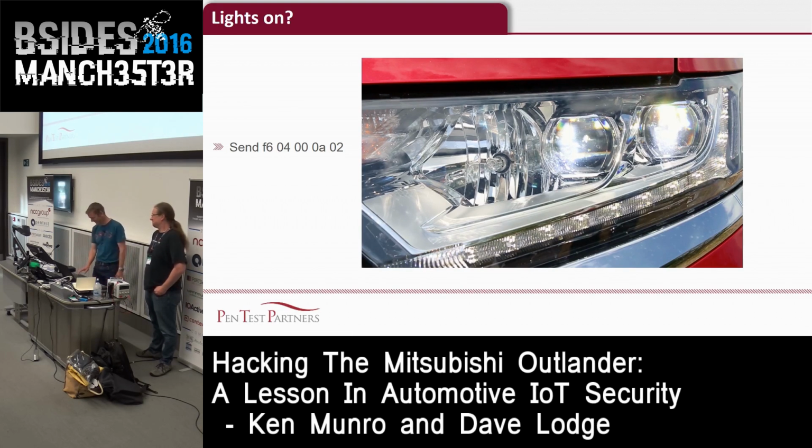That's quite good fun. Is there really a security consequence? No. It drains the battery a little bit. They turn themselves off again after 15 seconds, so it's no great shakes.